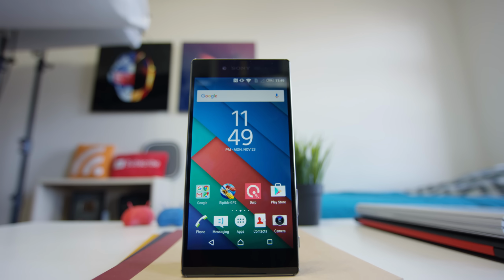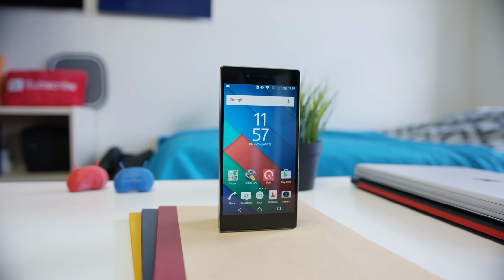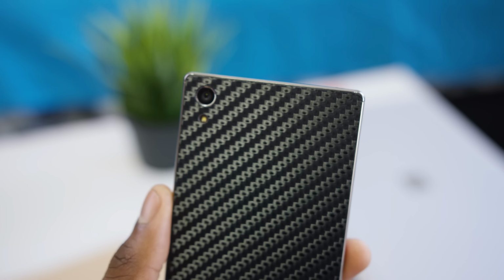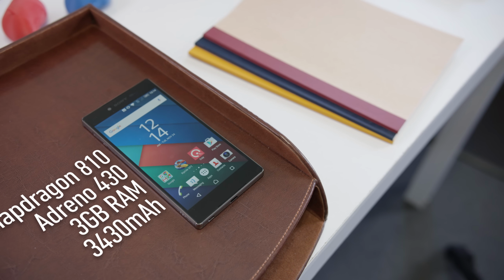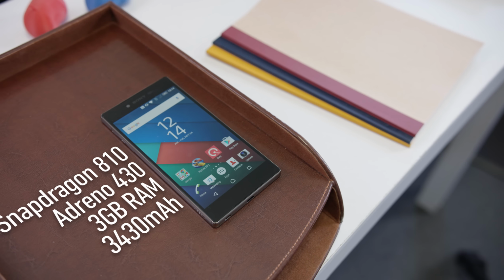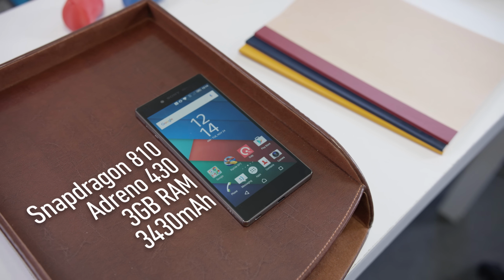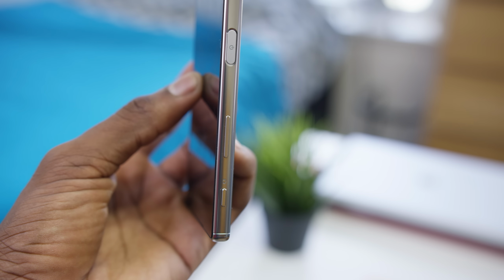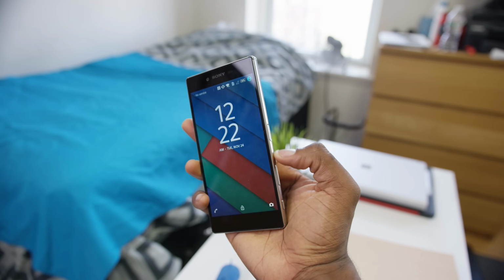I'm KBHD here, and this is the Sony Xperia Z5 Premium. This is one of Sony's trio of new Android smartphones for this year, and it's about what you'd expect from them. A much improved 23 megapixel camera on the back, a Snapdragon 810 chip, Adreno 430 GPU, and 3GB of RAM inside, alongside a beefy 3400 mAh battery. And all in a metal body that's IP68 water resistant and flat with its clean, understated design, very Sony.